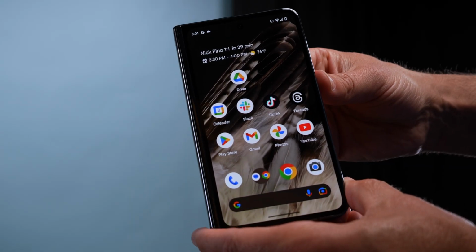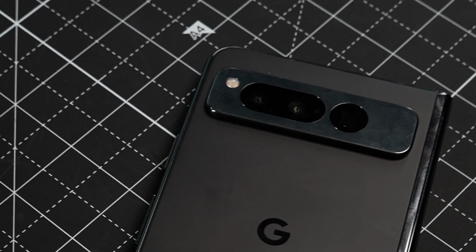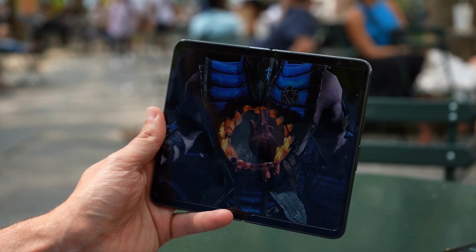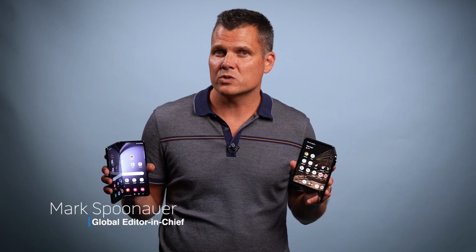However, there are some reasons to buy the Pixel Fold instead. I much prefer the wider cover display on the Pixel Fold, and it's easier to type on and use apps. And I also like the Pixel Fold's cameras in low light situations. Plus, some will prefer the wider internal display. So the Galaxy Z Fold 5 takes the crown this time, but the Pixel Fold is still a very impressive foldable phone, especially for Google's first effort.